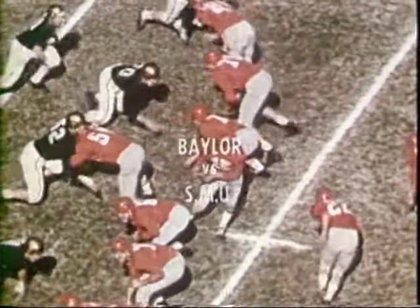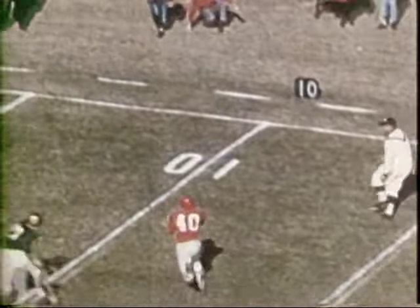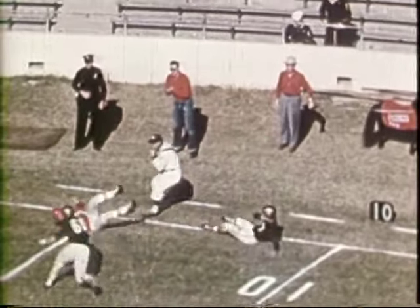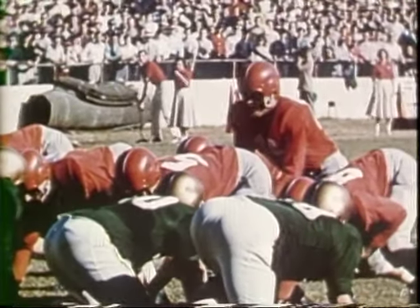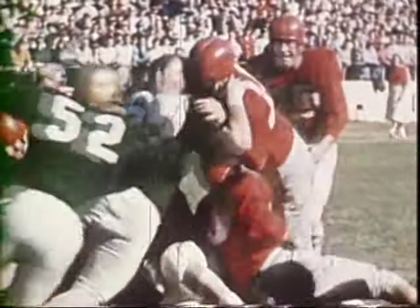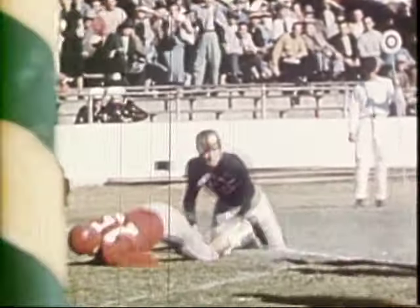Now let's look in on the Baylor-SMU game on this bright November day in Dallas and join the mob in the big Cotton Bowl Stadium. Idem takes Dwayne Nutt's pass for a first down on Baylor's 6, and we're in business. Suppose you're a linebacker and here comes Dwayne Nutt. You think you've got him stopped, old boy, but Dwayne's a good man. He swings wide and goes around you for a touchdown. SMU 7, Baylor and you nothing.